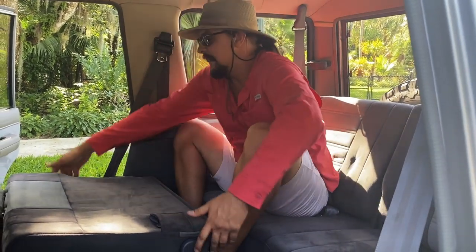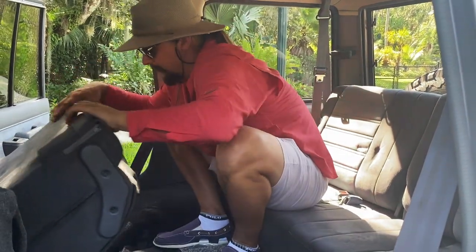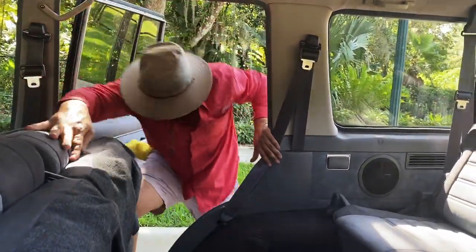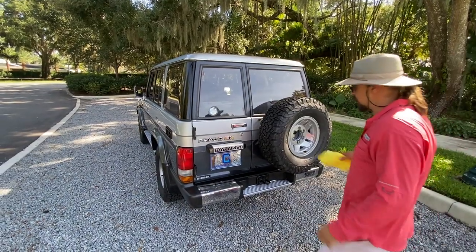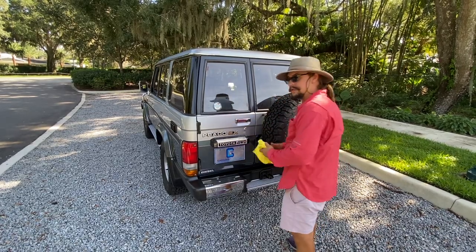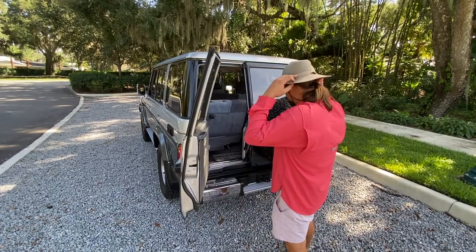You know, there you go, same story. Lift it up. Oop. And exit away. All right, folks, let's see what's going on in the trunk. First, we get some fingerprints off. That's the way I like it. Open it up.